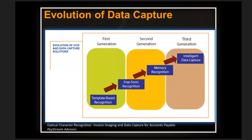And we think of it in these characteristic buckets. Template-based recognition is truly, show me a zone and allow me to anchor a spot, and I can read what's in the specific field. That's given way to what we think of as free-form recognition. So if I can define a set of keywords and then string through the OCR text, I know if I see, for example, a keyword that says invoice number, and I see a string of digits immediately following that, there's a high likelihood that that's in fact an invoice number. And so some technology you may be familiar with uses what we think of as free-form recognition.